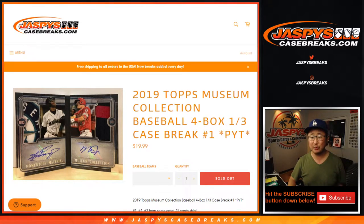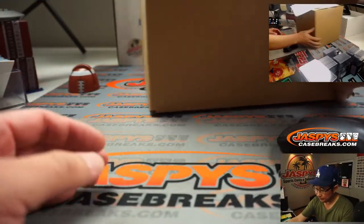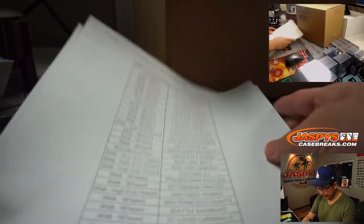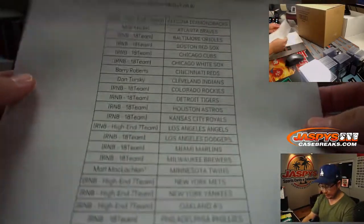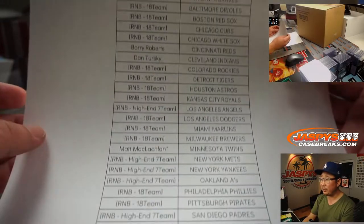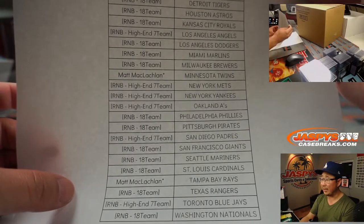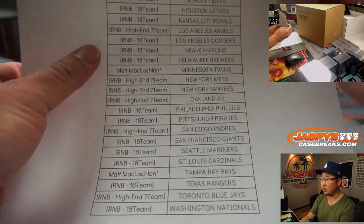Last year's Topps Museum Collection Baseball. Pick your team number one from a fresh case right here. Thanks, everyone, for getting into it. Most of the teams were number blocked, but thanks to the handful of people who did pick up their teams straight up, Matt McLaughlin ended up with double last spot mojo with the Twins and the Rays.